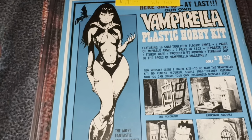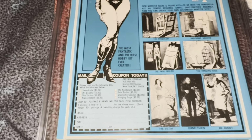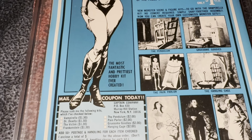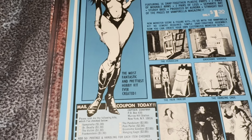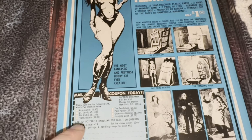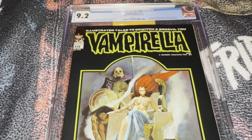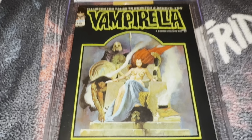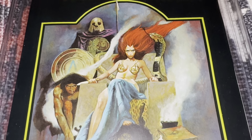I don't know if I should tell you the prices I paid for these. That seems kind of tacky. But I can tell you, though, that in 9.2, there are 16 graded on the census, and there are 27 graded higher than this. And that's when I checked back in '23, so it could even be more than that now. But beautiful cover.